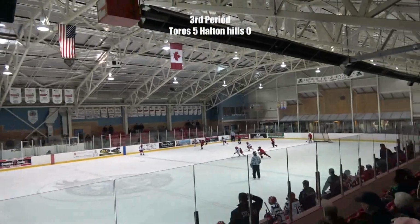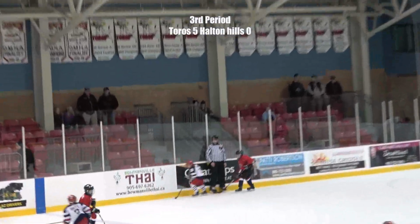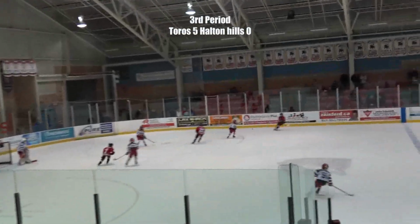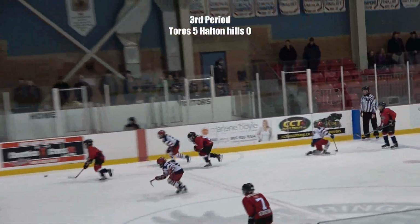It gets knocked down by Halton Hills as they move it up through center. Sigma trying to control Petrie on the other side. As it gets picked up there by Halton Hills, they'll come up in the zone as both players are knocked down. Right up the center for T. Ryan. T. Ryan can't get around the check at the line as he got taken off his feet.